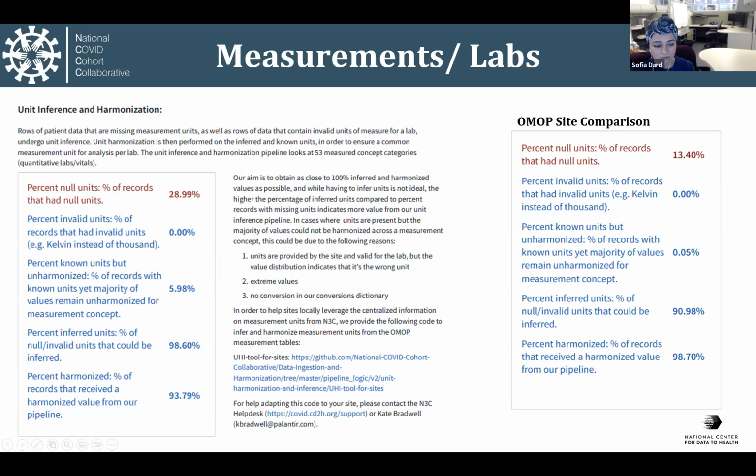And lastly, that fifth number is the percent of records that was harmonizable, and it's a reflection of how usable your units are for those 53 measured concepts. Again, ideally, this number is as close to 100% as possible, but if it's greater than 90%, it's okay and it will stay blue.